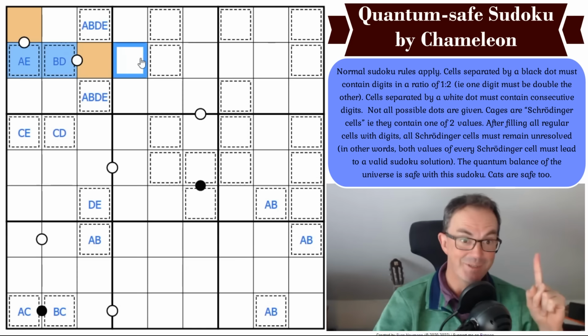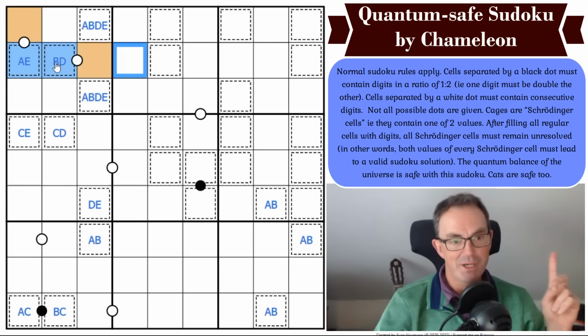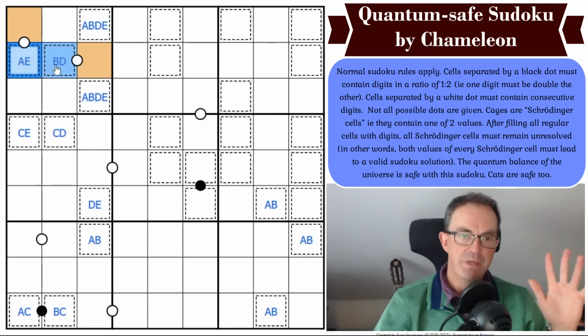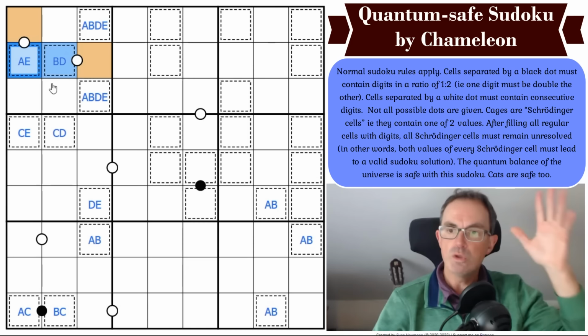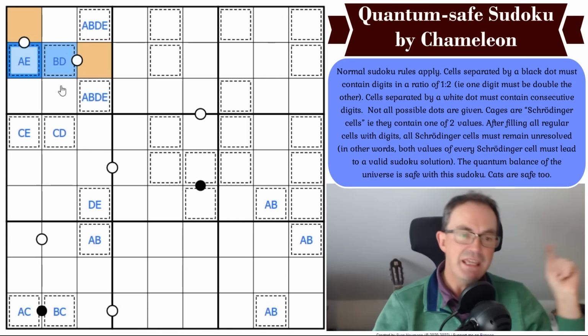Hopefully you're following where I'm going with this, which if you're not, I would totally not blame you because I barely know what I'm saying myself. But if we are in this line where A and B are 2 and 8, then because D and E are 6 and 4 in order to make our white dots work, the digits A, B, D and E in this puzzle are all of the even digits. They are 2, 4, 6 and 8. There are only 4 even digits in a Sudoku. Even this Sudoku only has 4 even digits.